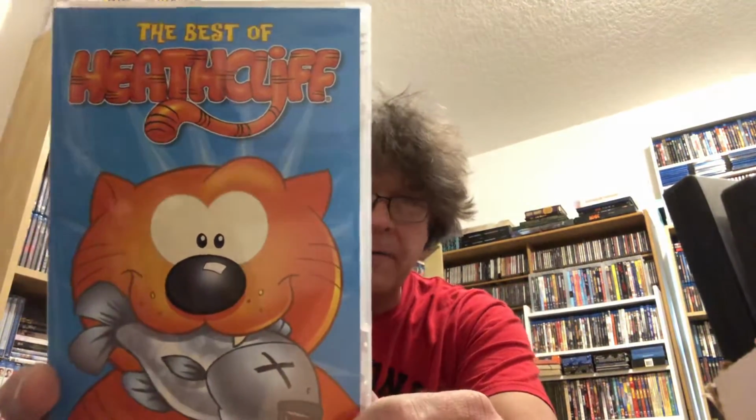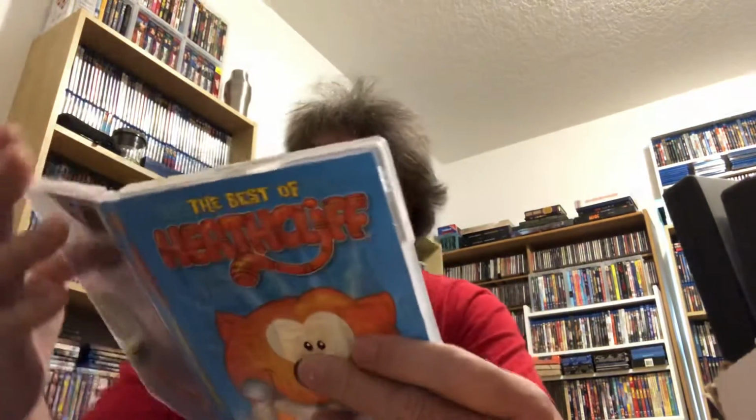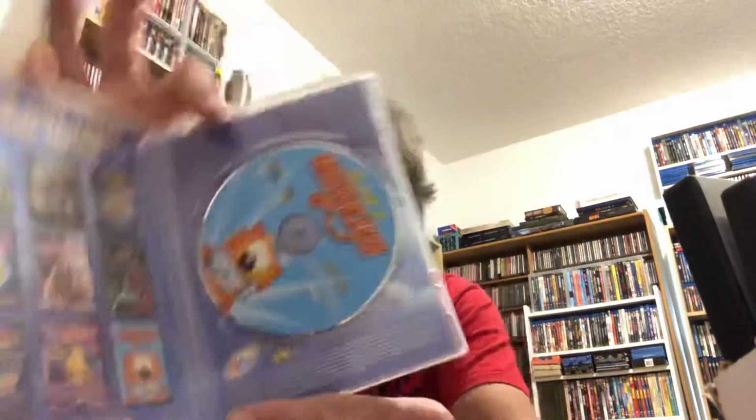And we got Heathcliff, the Best of Heathcliff. There was only two of these that I found on regular, and then there was two others that I was lucky enough to find extra, or actually one of. We got 110-minute runtime on this one.